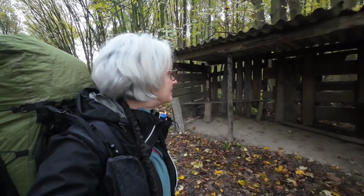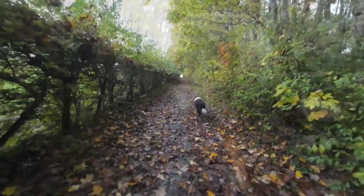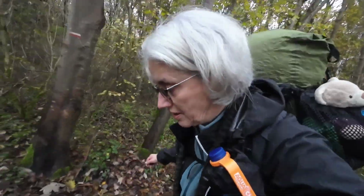Shelter if you need one. I needed this one a long time ago when I first passed by here. I was really happy with this little shelter because it was raining. Enjoy nature, embrace the mud, but be careful not to slip.